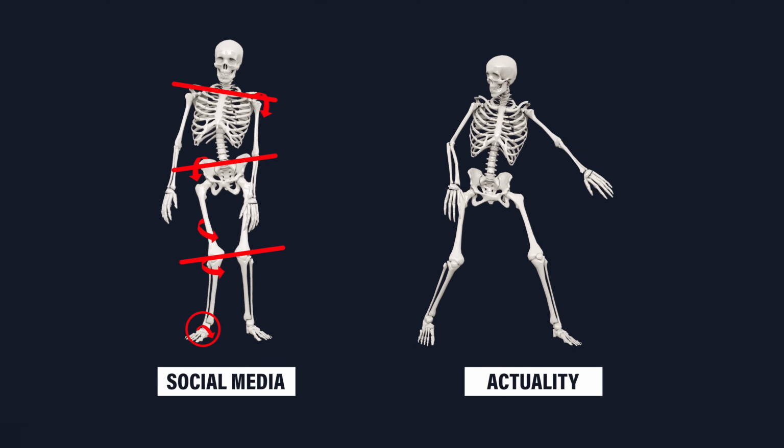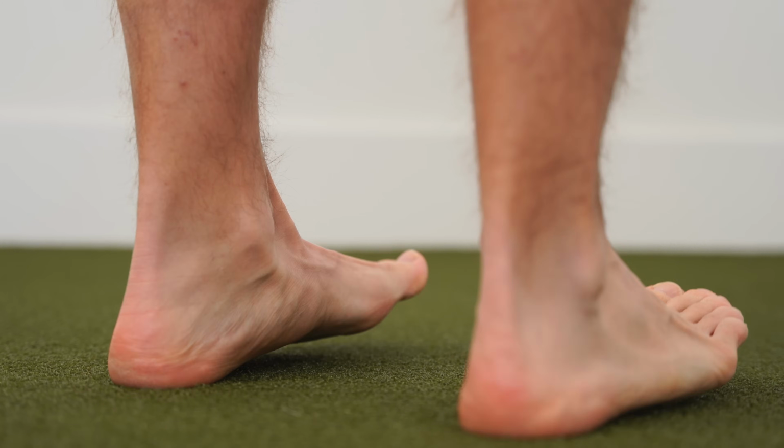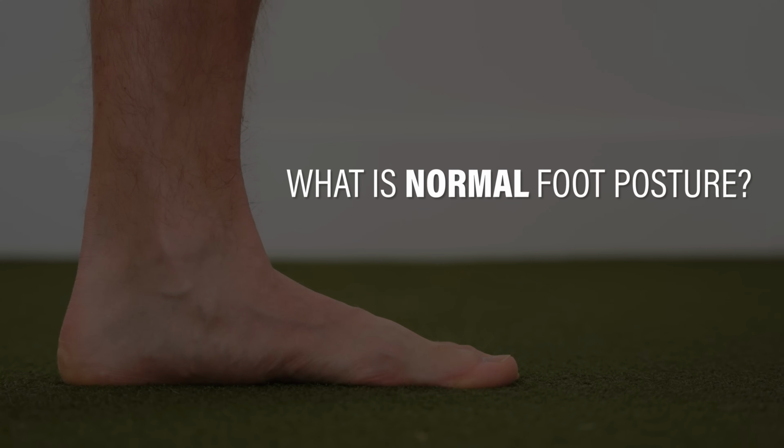The rest of my body isn't crooked because of the shape of my feet, and I'm not worried about developing problems in the future. I don't need to fix my flat feet, and you probably don't either. I'll tell you why. Let's start by answering the question, what is normal foot posture?